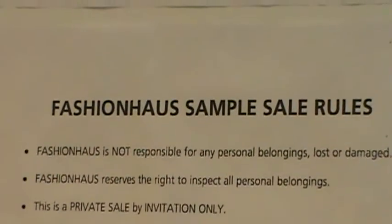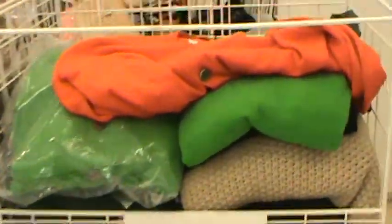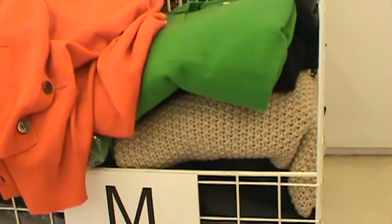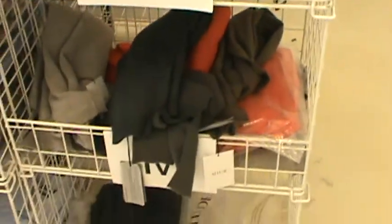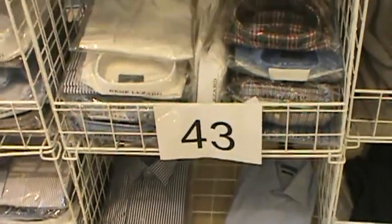And the name of the company is Fashionhaus. So, it's the Fashionhaus sample sale, and they have men's clothes that are out of this world. Now, personally, this cashmere caught my eye the minute I walked in because it is orange. It is so beautiful, bright orange. But usually, they don't really have that many men's sample sales. But here at Fashionhaus, they have a large selection of men's products. So, guys, if you didn't get down here this year, next season, they're going to have another one.